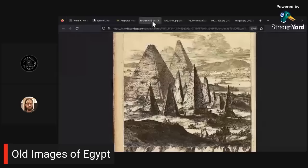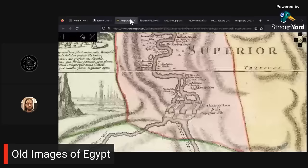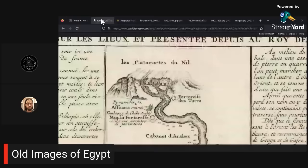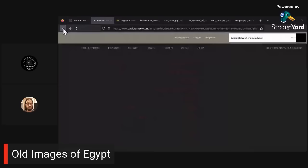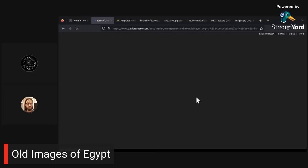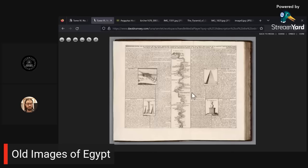When's this one from? So this map is dated to 1720. And Henry's thing is from about 1719. So these things are from the same period. Exactly the same period. So yeah, it looks like they worked together on the same document.